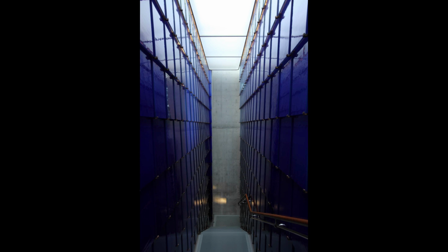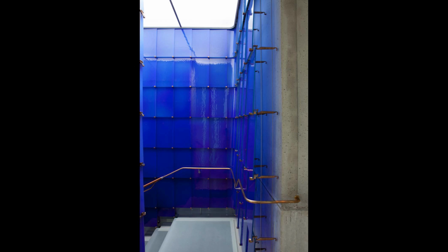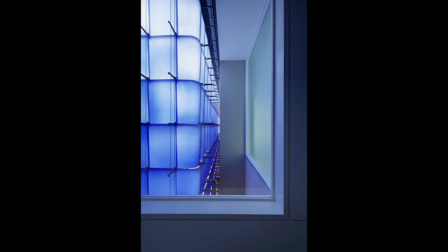So you're looking at a concrete wall, an etched glass lay light, and then the glass shingles on either side. And there's shaped curved glass. And here you can see the back side where there are a series of bronze clips that almost look like musical notes, and then stainless steel cables that hold the whole piece together.